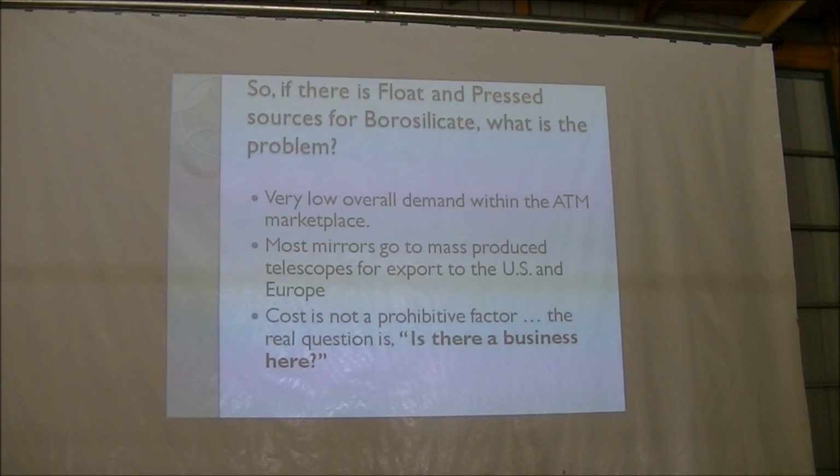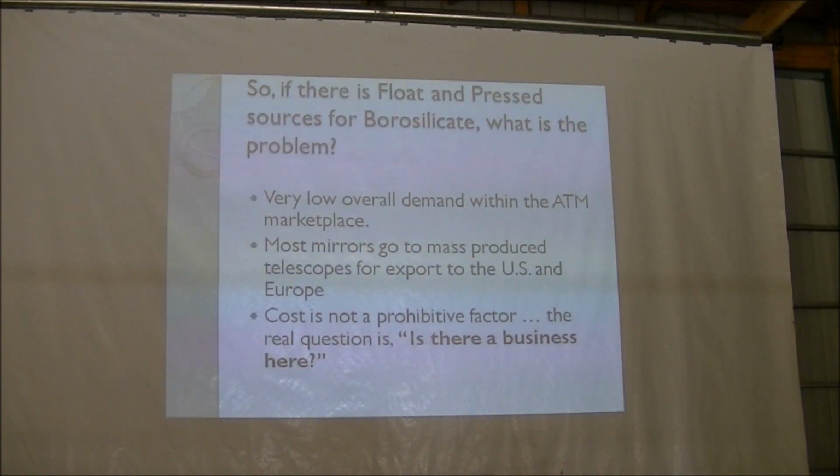So if someone wants 500 or 1,000 blanks, give me a call. I'll have it for you in a couple of weeks. If you need 2 or 3, I can't help you. So that's my talk. That's all I got on borosilicate. Any questions?